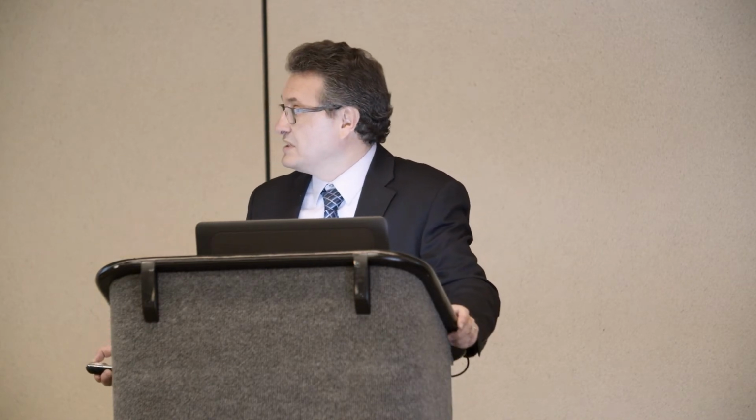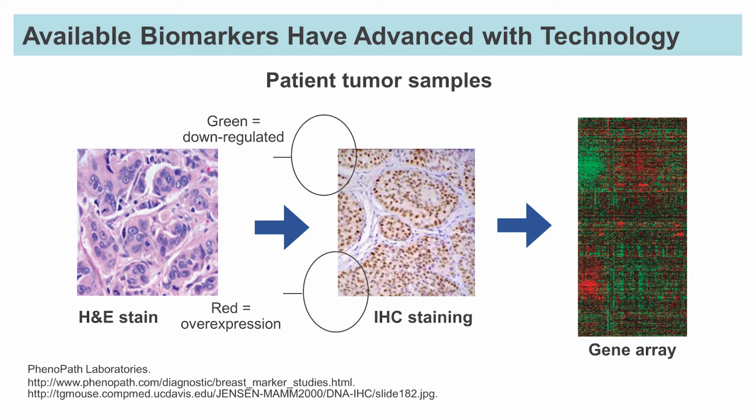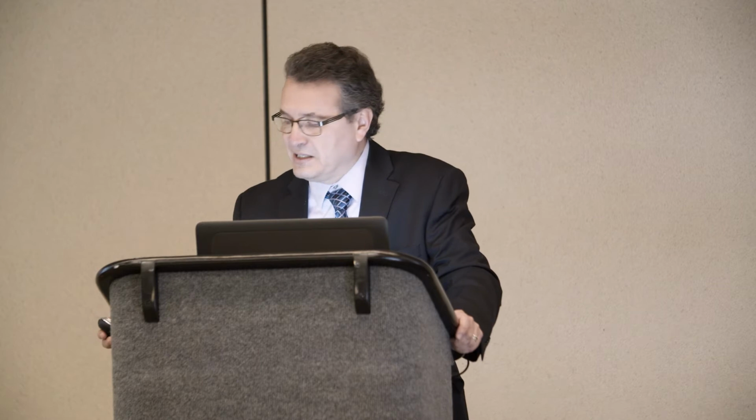And then the available biomarkers have advanced with technology, from the simple hematoxylin and eosin stain to more sophisticated immunohistochemistry. And now we are in the era of gene arrays. We can molecularly profile each tumor. We can exactly identify which genes are overexpressed or downregulated. So that had a major impact on the way we are treating cancer today.